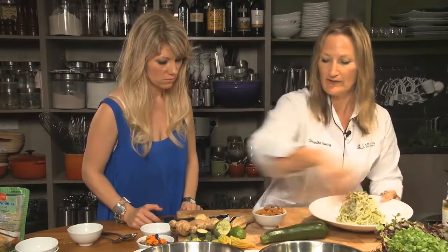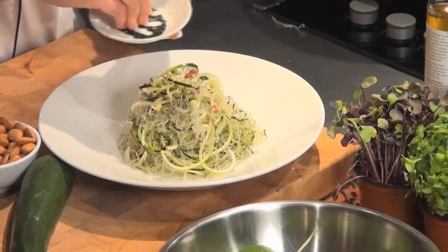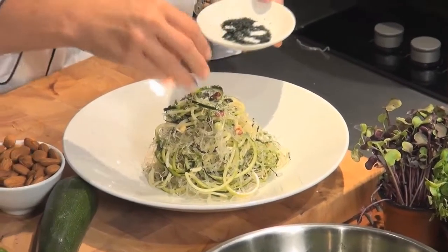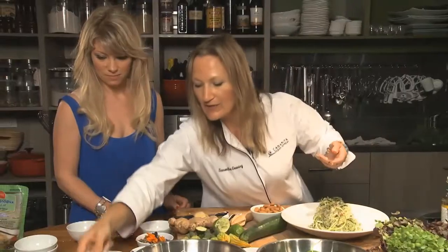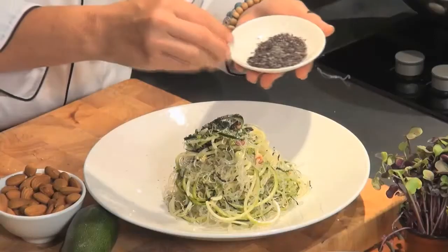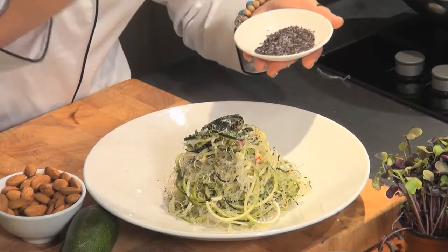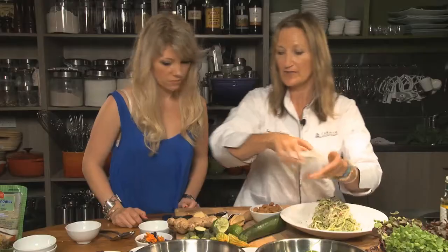So this is the beginning of it. From here, we're going to add the E3 Live to boost the mineral content, and to make it look really pretty, and almost Christmassy, if you were having a green Christmas. And we've got some gomasio. This is a combination of black sesame seed, the Murray River salt, and the dulse seaweed. So a little bit of gomasio to season it.